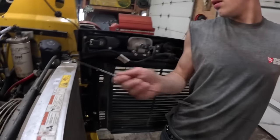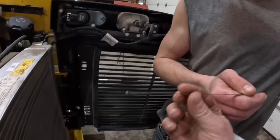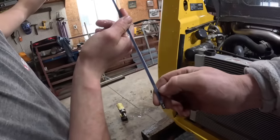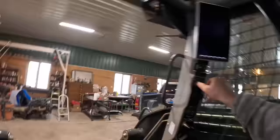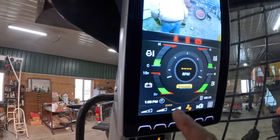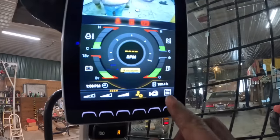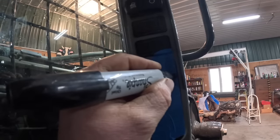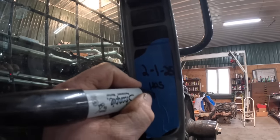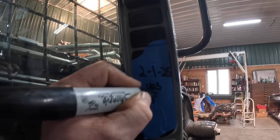Okay. Yep. One more quart. It's right there. Check the hours. I'll put them down here, the date, so it'll be a reminder. $188.